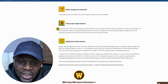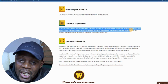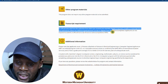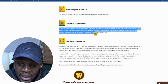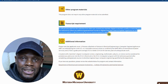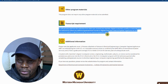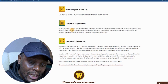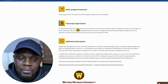Okay, at the level of transcript, they say an official transcript from the institution from which you receive a bachelor degree is required, as well as transcript from institution where an additional graduate level course or degree have been completed. Applicants are not required to submit an official transcript for courses taken or completed at Western Michigan University. So if you graduated from that university, obviously the university has access to that information. So it looks here like they would want to get the documents or the transcript directly from your university.